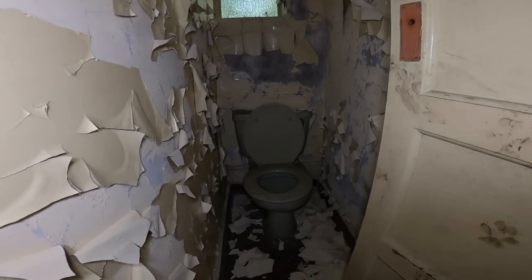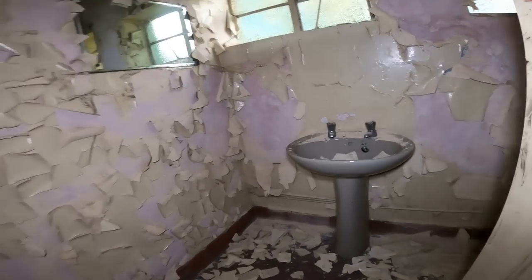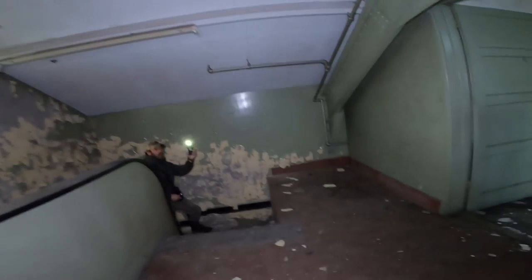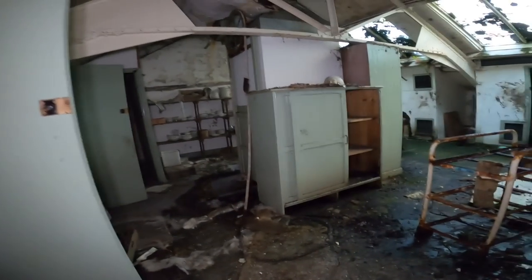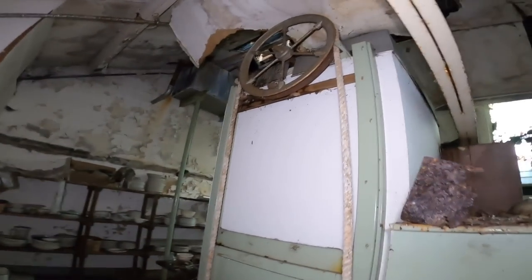Yeah. You just don't see it in this condition. Toilet's not flushed, and nobody's had a shit in it. Very good. Look at this, it's mad as fuck. Jesus Christ. What is that? I've seen so much awesome stuff in one video. Look at this here. What the fuck is that for?